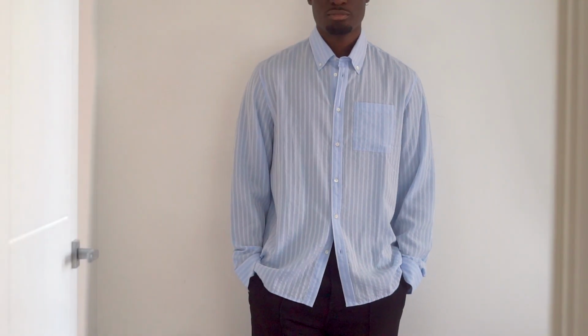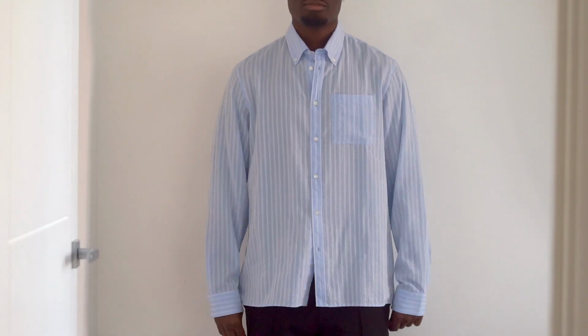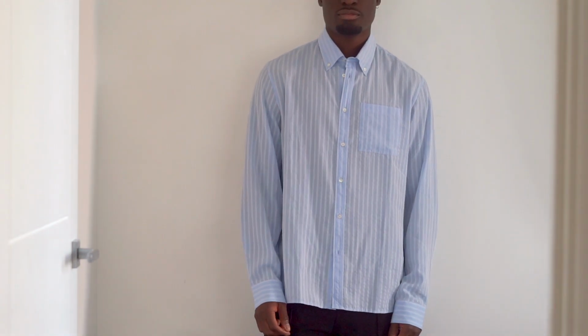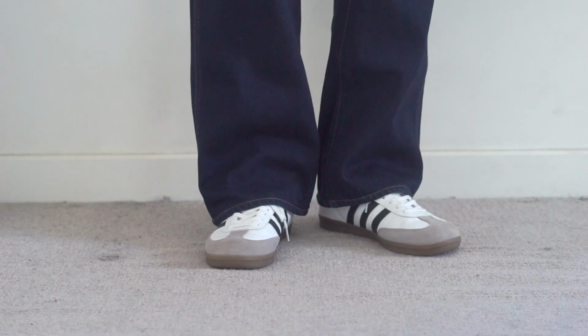So this is another blue white striped shirt, but just with a little bit of a twist, having those thicker stripes, and I'm wearing a size XL here. Now for some footwear. So first up we have the Adidas Sambas.